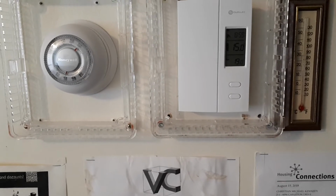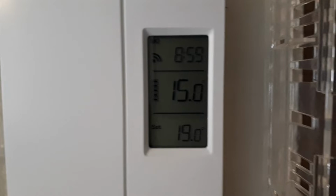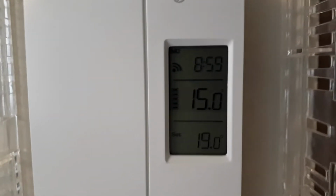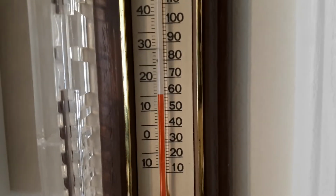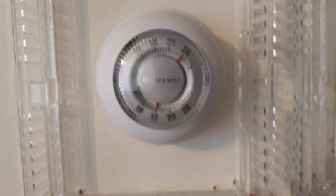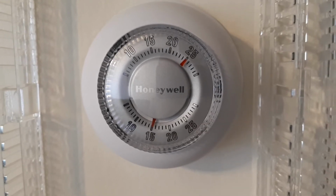Okay, in the living room right now, it's calling for heat. You can see those bars on there, so it's calling for heat. And it's 15 degrees Celsius in my living room, and I have the thermostat set for heat on 19 degrees Celsius, and this mercury thermometer is actually reading the same temperature at 15 degrees Celsius or 59 Fahrenheit, as well as my mercury thermostat here. The mercury thermostat is reading 15 degrees Celsius. But this one here is set for 19 degrees Celsius.